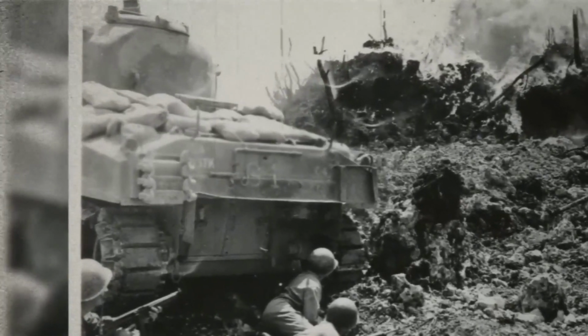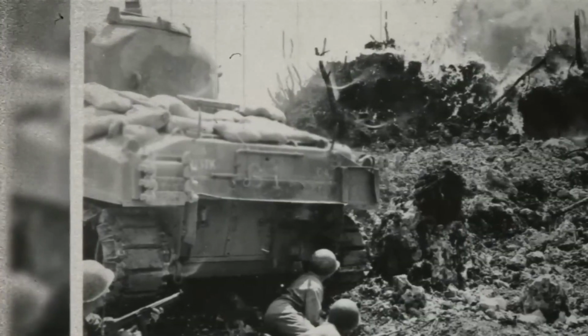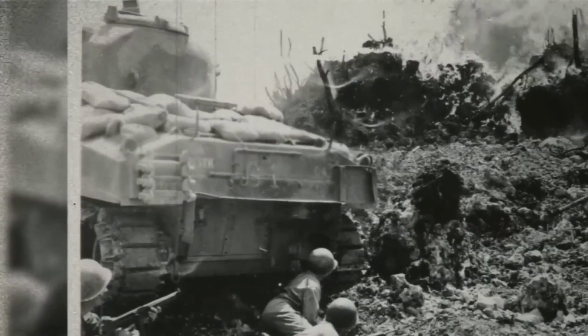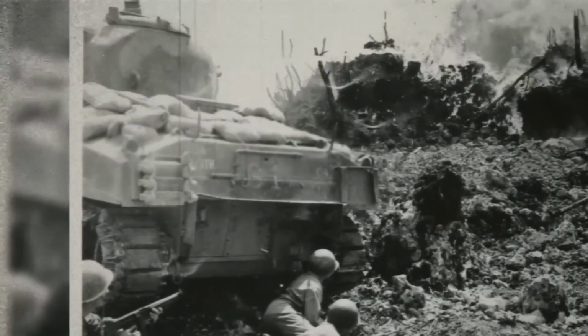One Marine platoon leader wrote a simpler assessment. The infantry would sooner see one flamethrower tank than a dozen with 75s. That statement captured the reality. Marines trusted the flame tanks. They waited for them. They followed them into combat. The weapon Kissel had built saved thousands of Marine lives.